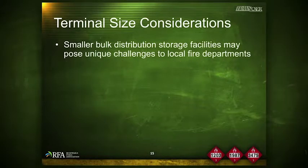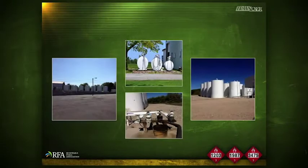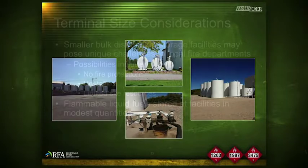Smaller bulk distribution storage facilities may pose a unique challenge to the local fire department. These facilities are located throughout communities to better distribute fuel to the end user. Storage tanks in these facilities can be of a multitude of styles and layouts depending upon the age and location. Storage tanks may be vertical, horizontal, or a combination of both.